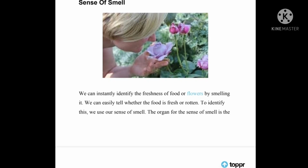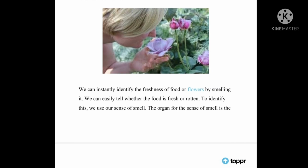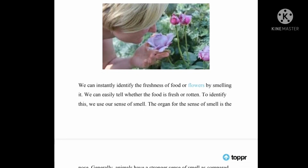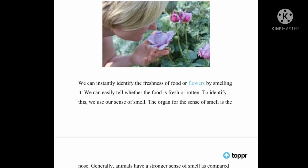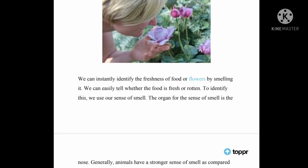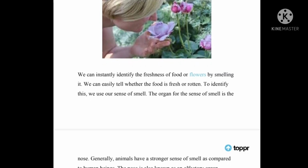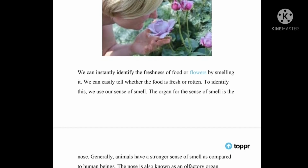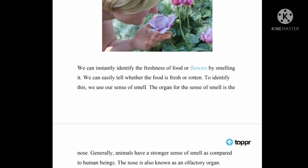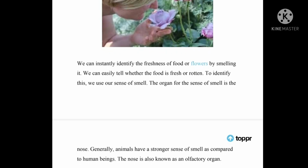Sense of smell. We can instantly identify the freshness of food or flowers by smelling it. We can easily tell whether the fruit and food is fresh or rotten. To identify this, we use our sense of smell. The organ for this particular sense is the nose.